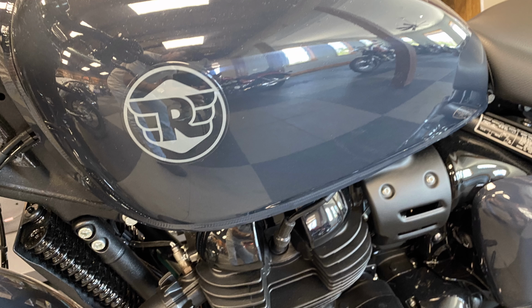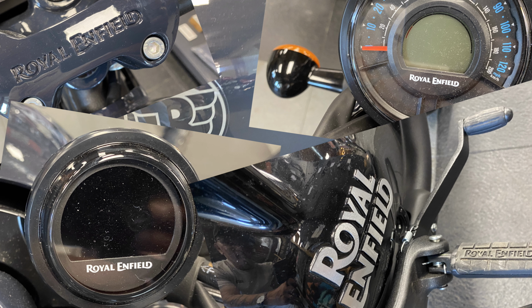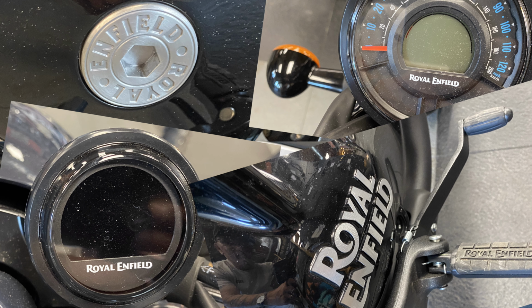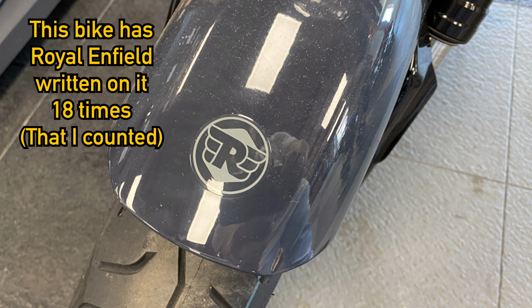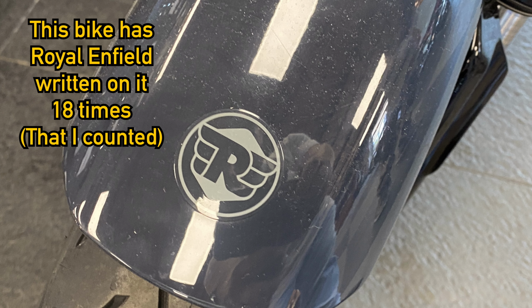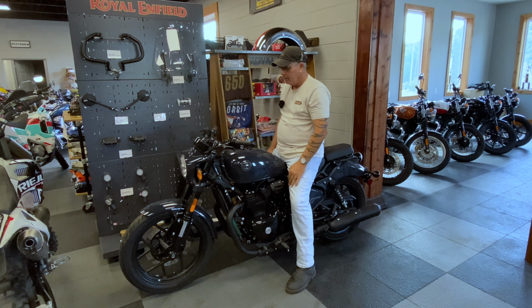This thing has Royal Enfield there, and there, and there, and on and on, and one on the front fender. So I think they just kind of went overboard on it. And I think they should scale that stuff back, keep this color.